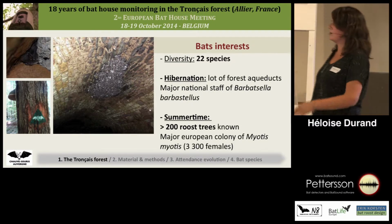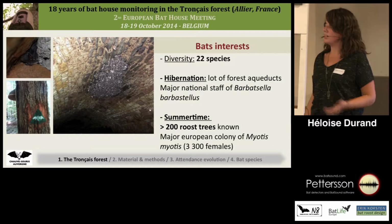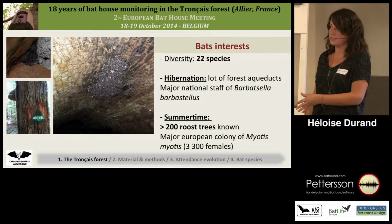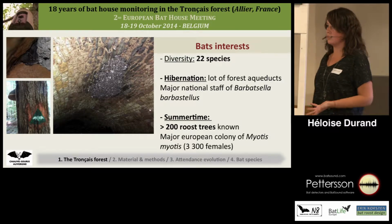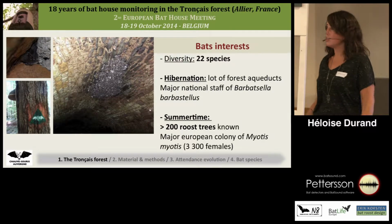An overview of bat interest in Troncet. We have a big diversity in the same place. We have 22 species in Troncet Forest, so it's quite amazing. We have 29 species in Auvergne and 35 in France. So a great diversity.